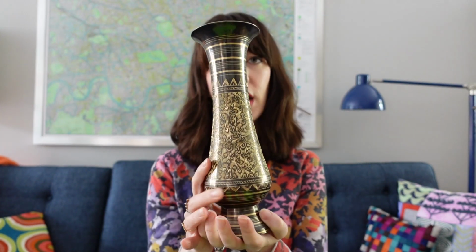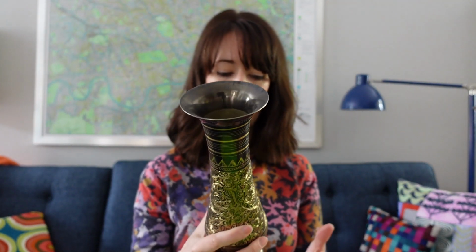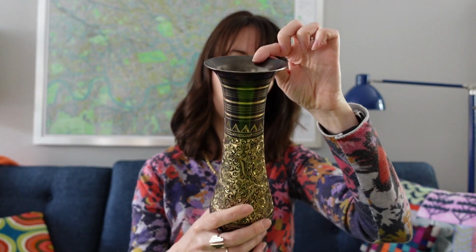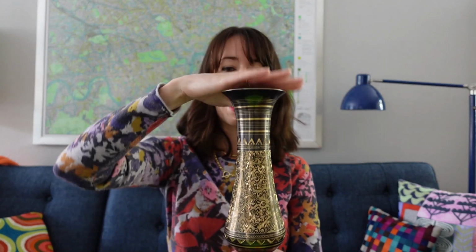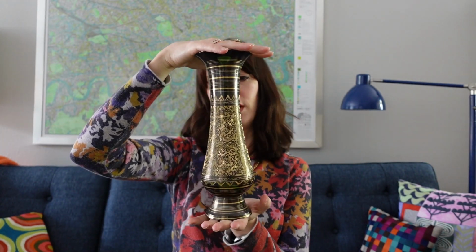This would look, you know, stunning on its own, just because it is so sculptural and shapely and eye-catching. But also, definitely you could put flowers and dried plants and stuff in this as well, and it would look really, really cool. But this piece I paid, I think it was $8 for, which I thought was a real steal considering the size of this thing is really, really big.